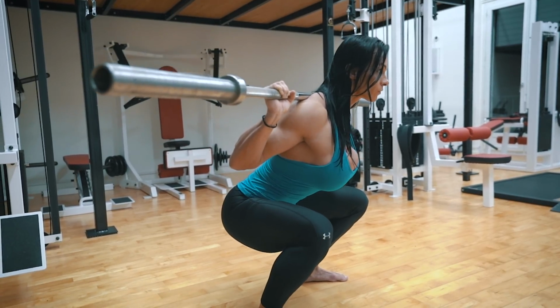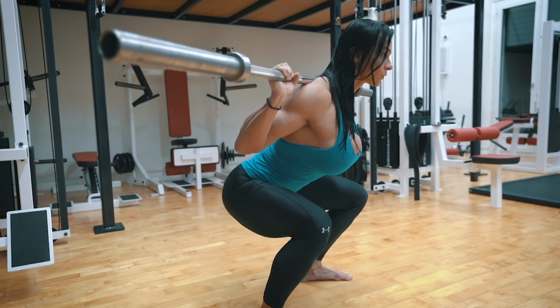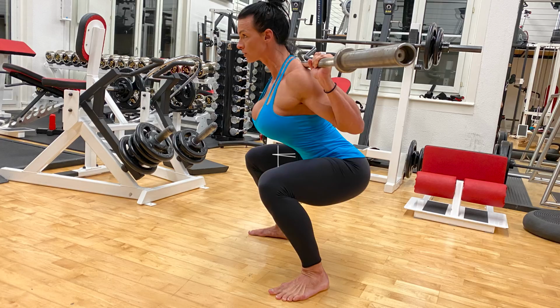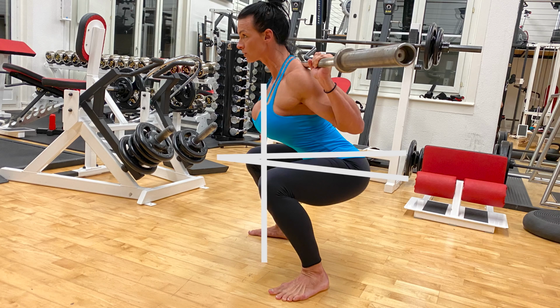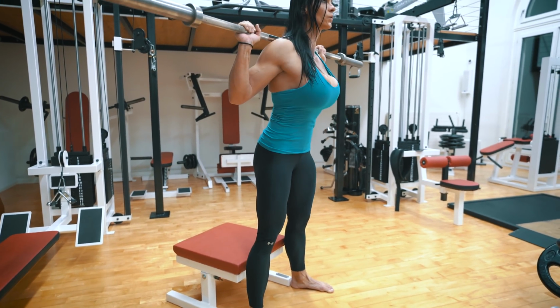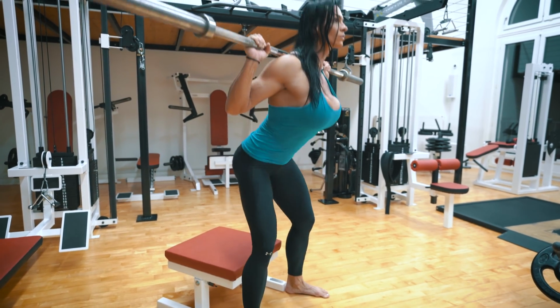Now hold your breath and let the weight of the bar squat you down in a natural way until your quads are parallel to the floor, your hips slightly below your knee joint and your knees exactly above your toes. It can help to use a squat box or safety bars so that you always know exactly how deep to come down in every repetition.